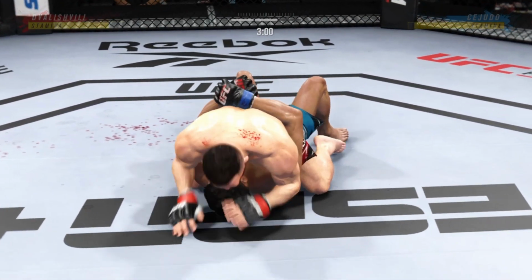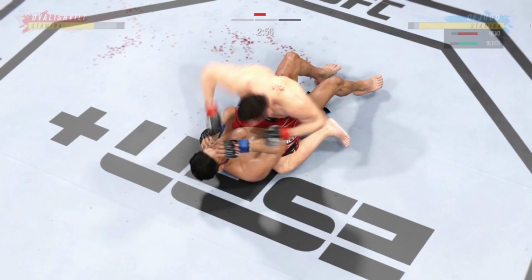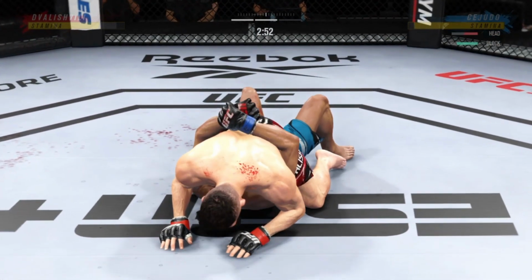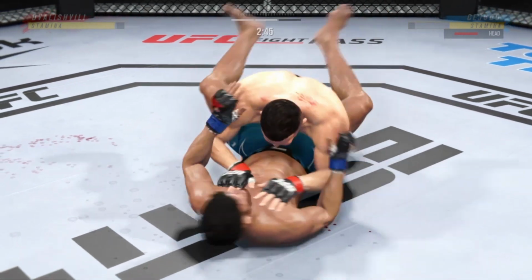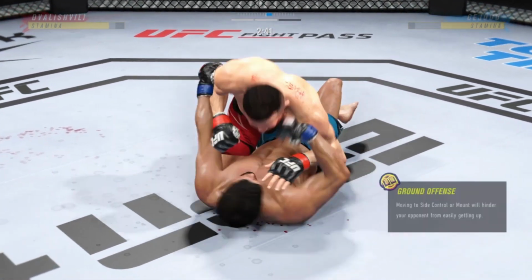Now into his mount. All right, so he postures up here and now figures to rain down some ground strikes. Yeah, the ground and pound will be aplenty from this position. All right, well, both fighters pretty comfortable on the ground, DC, but you got to be very careful hanging out here for too long if you're his opponent. Connects with a right.